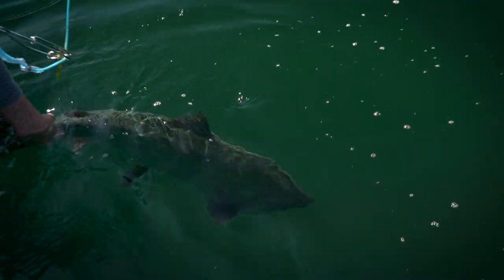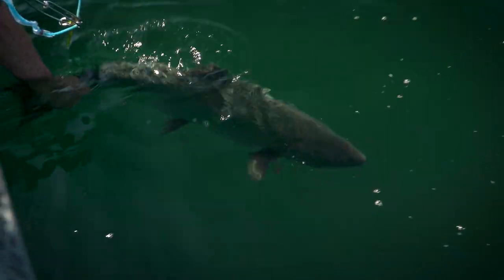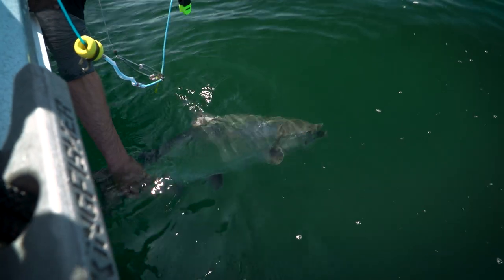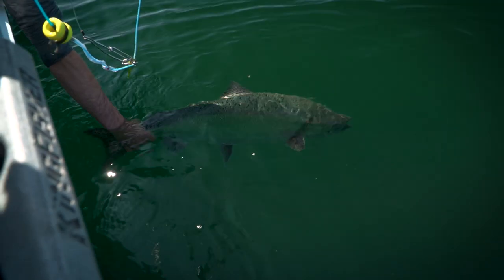Healthy Chinook here. Big male. Dark snout. Look at how thick his tail is. I can't even get my arm and thumb around his tail. He's a 20-pound fish. He's in good shape here. We're going to send him back. Look at the beautiful spots on him there. I call that the Sid K special. Sid K special release here.